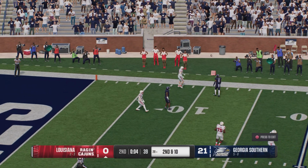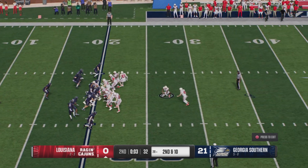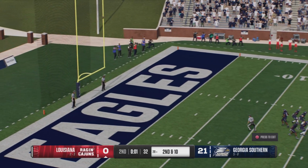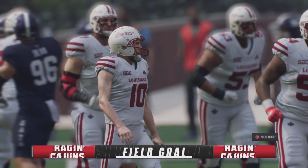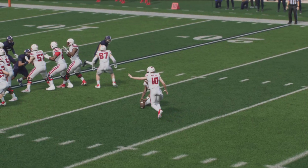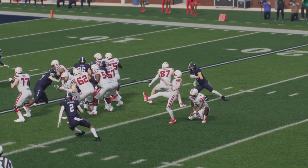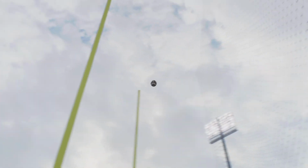From the red zone, looking for a man. And it's incomplete. It was wild, high, and wide on that one. And here on second down, they'll send out the field goal unit to try to get 3 before the break. It's good. The kick is good. I know they're trailing going into the locker room here at halftime, but kicking that field goal gives them a little bit of a boost of momentum that they can carry with them into the second half. And there's a lot of football left to go here. I can't wait to see what happens.